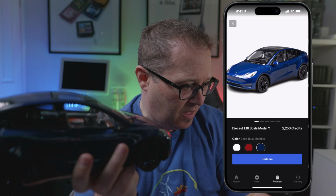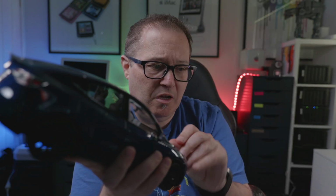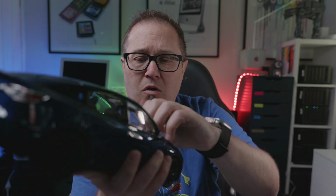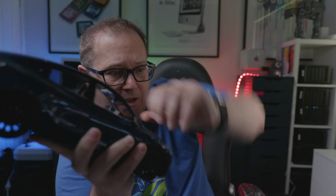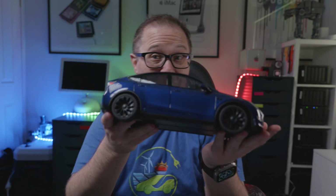In fact, let's have a look on the app. Okay, so the front does open. I can't work out how to get my fingernail in there to open up the front, but apparently it does open. But yeah, so all the doors open, the boot opens, all that kind of stuff. Nice to have on display.